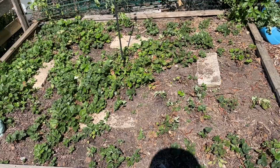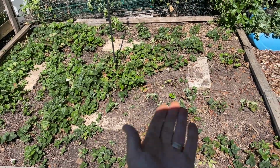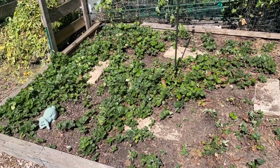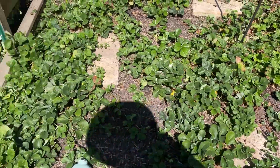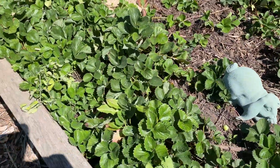This strawberry bed has required a lot of weeding, and the right hand side hasn't really come in well, but the left hand side is nice and thick, and really where it established nicely. Just look at how good and dense areas like this are.